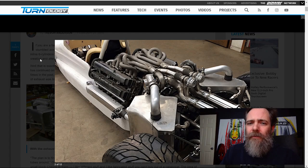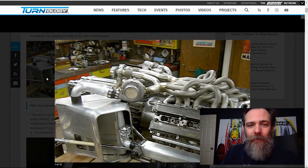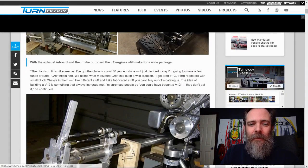I mean, the headers, weeks' worth of work just to get this to work, but the craftsmanship in here is just amazing, and I can't wait to see it actually on the road to see what it can do. But this stuff is just plain cool. Okay, the picture's a little blurry and the valve covers are upside down, but I don't think that really matters. I think it'll work out in the end.